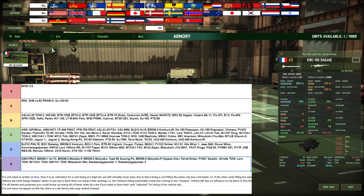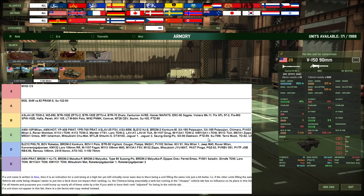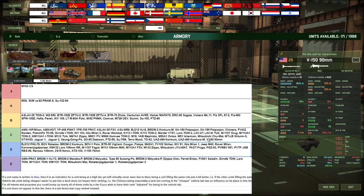How does it compare to the ERC? It's 1900. It's more. Okay. I still think this is worse than the ERC, even though it has 2 front armor. Because it's also only 8 AP, which means that at maximum range, it cannot even one-shot KTs. And honestly, this is probably their biggest role, just one-shotting one-armor vehicles. And KTs are one-armor.